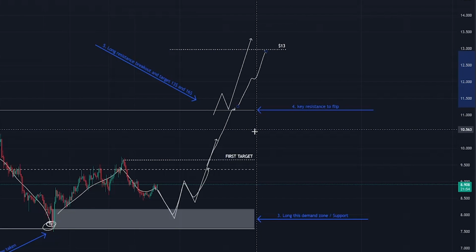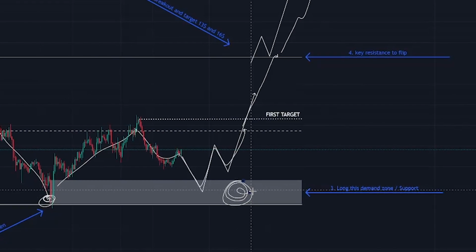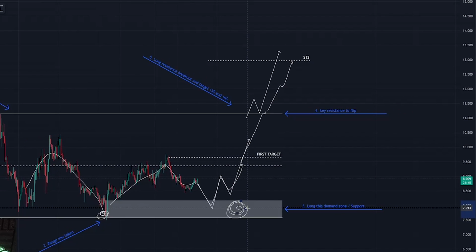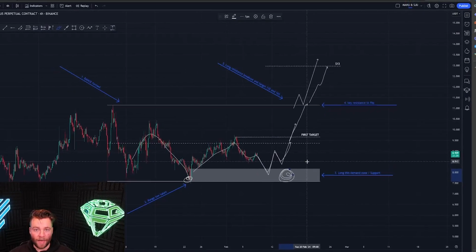And the crucial support or demand zone is between $8 and around $7.50, which is the area to watch right now. So once again, Aptos, my coin for the next month, for the next bull run. I'm preparing and I'm buying every month to get my bags going.